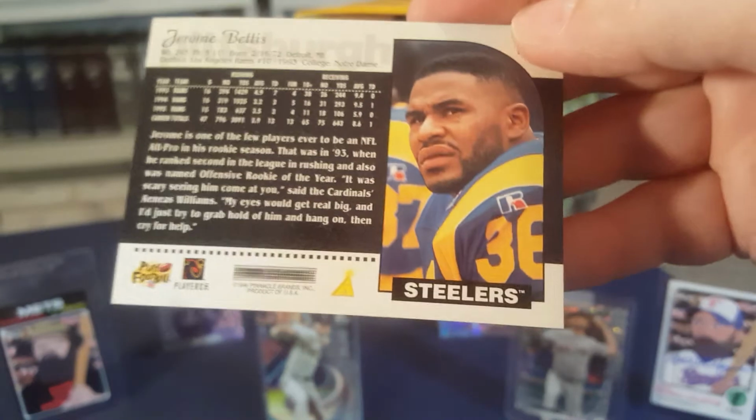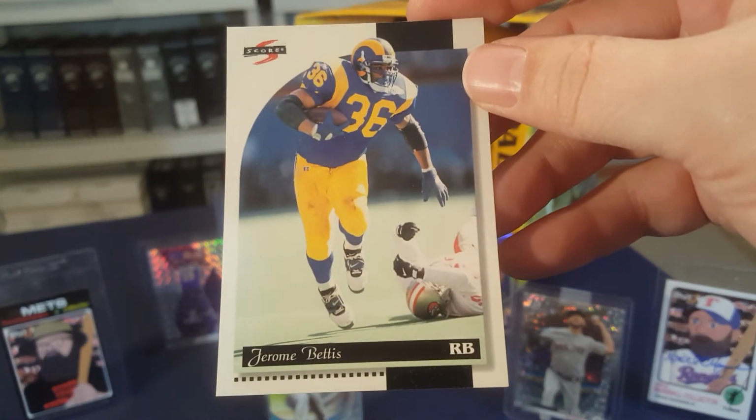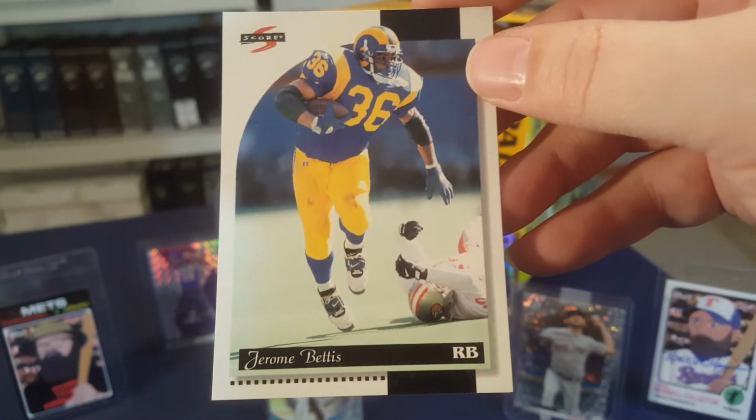This is considered a Steelers card according to the trading card database because of the fact that it says Steelers. The trading card database has made a rule that you go by what the card says, not the jersey they're wearing.